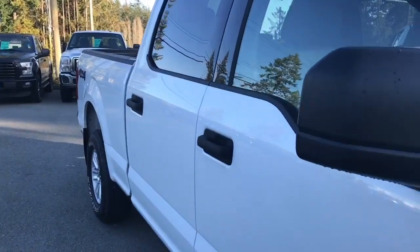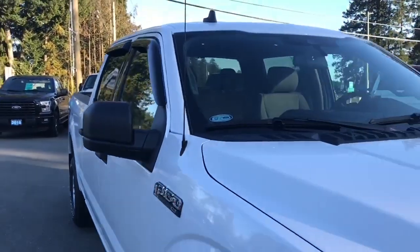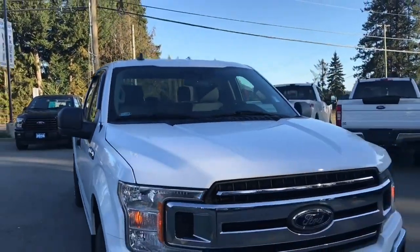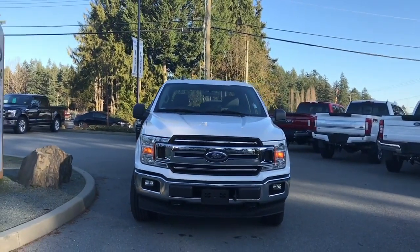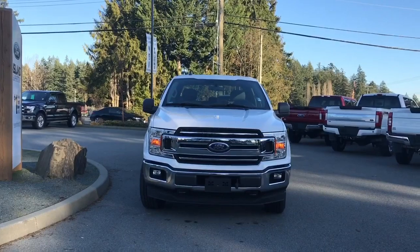Chrome bumper, mud flap, 6.5-foot box, privacy glass in the back windows with window vents, powered side view mirrors, halogen headlights, fog lights, tow hooks, and so many more reasons to visit us at Island Ford Superstore, BC's #1 rated Ford dealer.